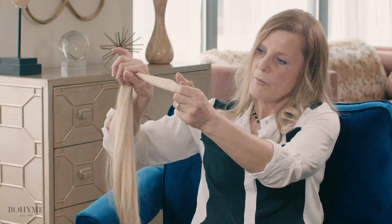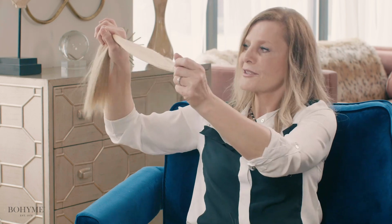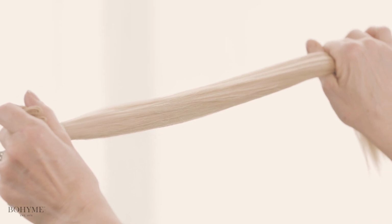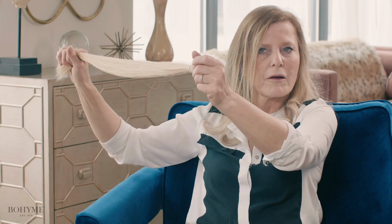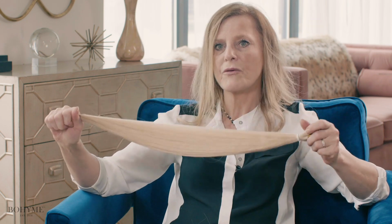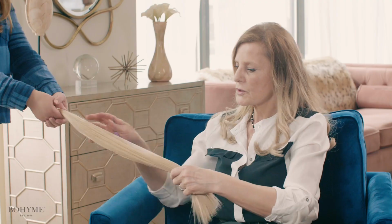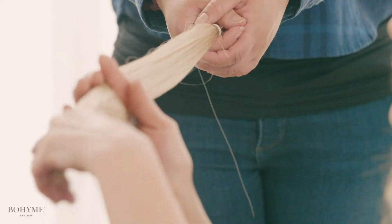I guess this is a 22 inches long hair that we have here. So we can try and do the same. I just keep moving my hand down, and see that little hole in my finger still doesn't get smaller. So I keep going down, and about here I start feeling a little bit smaller, but not really. So this hair is actually more true to the length. If I didn't know that this was Bohyme hair, this would be my guess, because very few companies actually offer you a true length of the hair. So I did show that this hair actually is very even, true to the length, which is amazing.